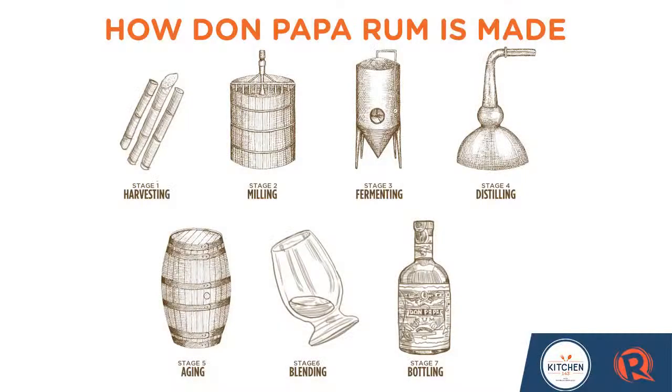Okay. So after the fermentation, you'll have an ABV, or alcohol by volume content, of around 8 or 9%. And then the distillation takes place. Distillation will evaporate the alcohols from that liquid, and then recondense as the new make spirit, or our unaged rum. Right. So this comes off of the still.